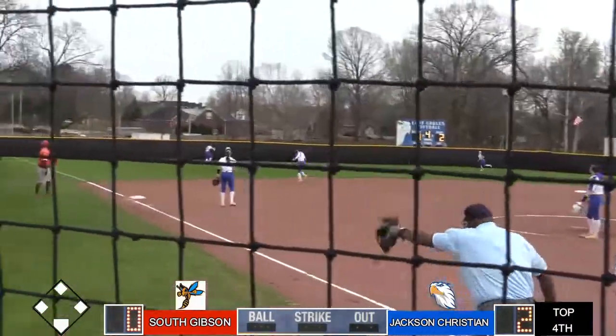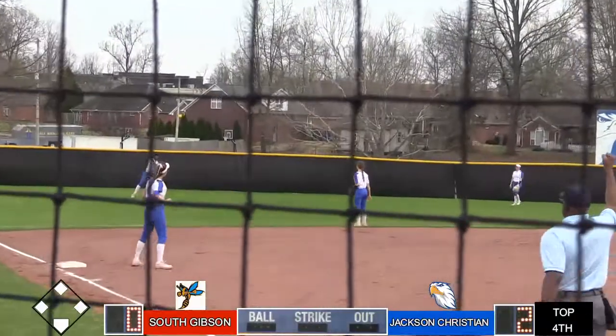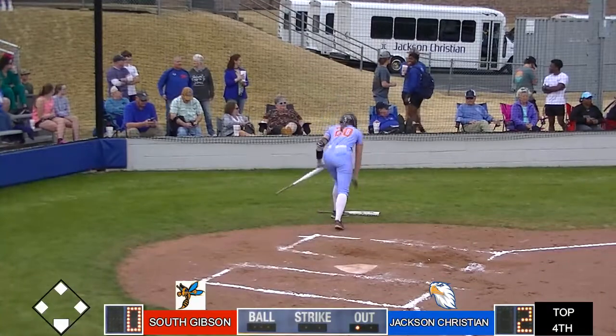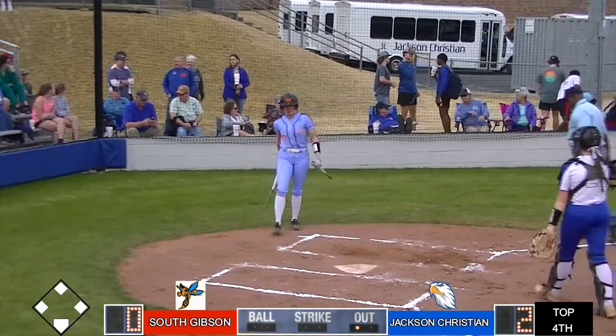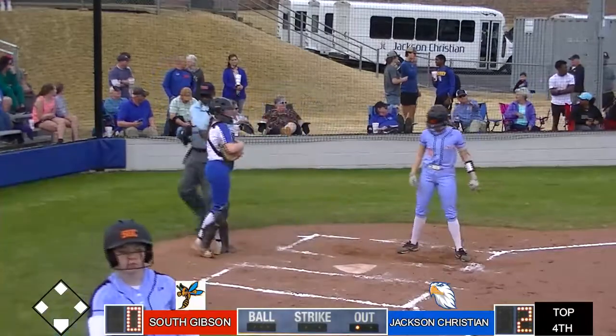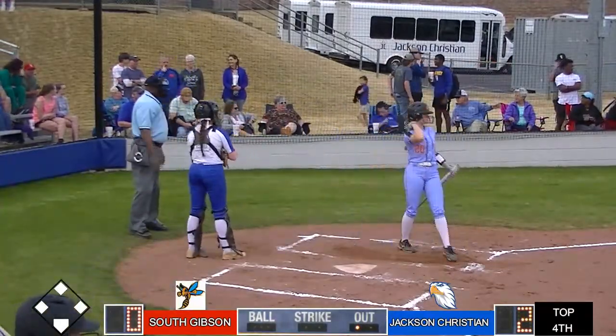Here's one hit up in the air. Brooks drifts back, camps under it, thumps the mitt, puts it away for the first out. So one away in the fourth, and that brings up number 20, Hallie Allen, who plays third base. And again, if you're scoring, that's F7 is the way they do that.